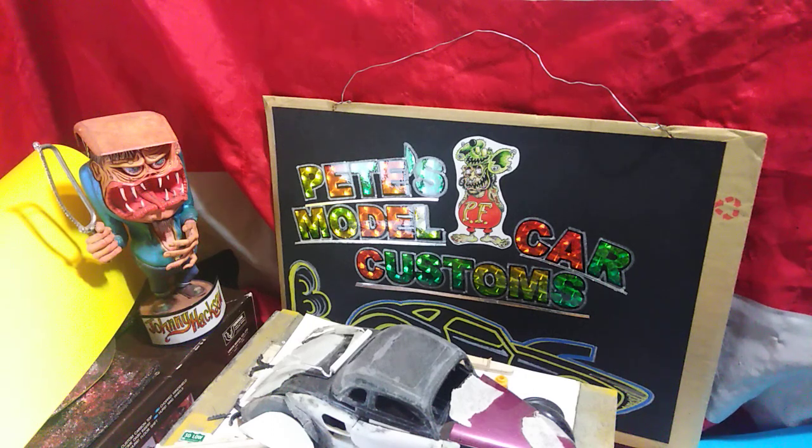Hello again, Pete here. Update on the custom stuff I've been doing, rather than the group build stuff. There has actually been progress on a couple of things, so I thought I'd show you a bit more of that back in Johnny Hacksaw's little world.